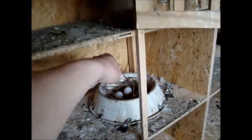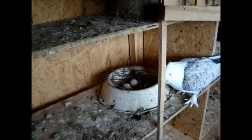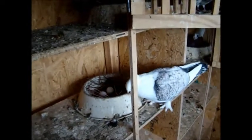I don't remember exactly how old they are. I'm not sure why they're not sitting on them. This is the roller satinette pair. The eggs are still warm. They just got off of them. One of them did. Here comes the satinette hen back to sit on them. Hopefully to sit on them.